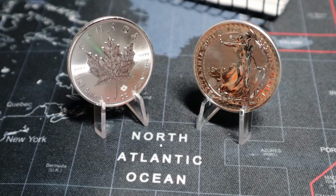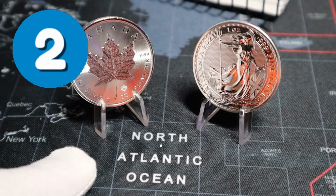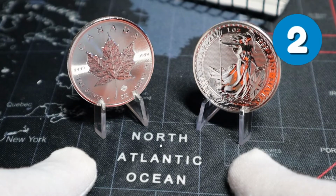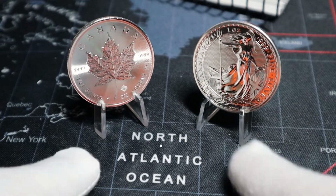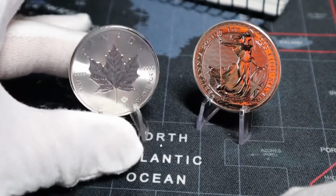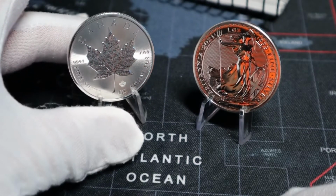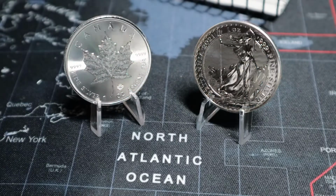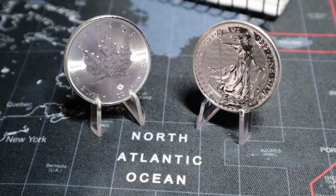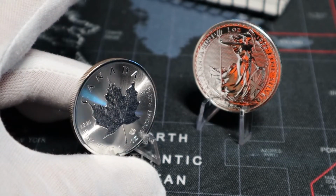Okay, the cards are in. The judges came up with their decision. We have the Canadian Maple Leaf with 2. We have the Britannia with 2 rounds. The judges went to their cards, the judge being me, and the Canadian Maple Leaf is going to come out with the victory again because this is my preference. They both have great security devices. They both don't have any milk spotting. They both are a lower premium than the American Silver Eagle. They both have great designs, but there is only one who can move on, and that's the Canadian Maple Leaf.